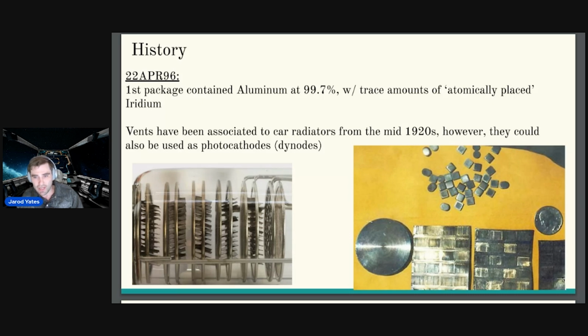Anyways, so here's the picture on the lower right-hand side of what was in the first package. We got these little tiny aluminum disc punch-outs, as well as square punch-outs. We got one larger aluminum disc, and then we got these weird fin things, these radiator fin things over here in the lower right-hand side. A lot of people have tried to figure out what's the deal with those radiator fins. Those look a little suspicious.